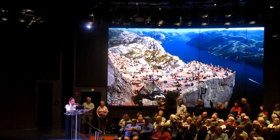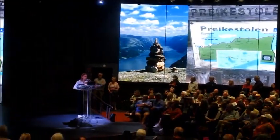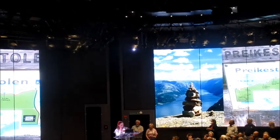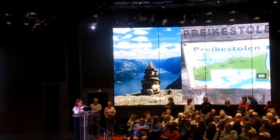So if you wanted to, plan your day, make sure you've got your times right, you can take the famous Preikestolen hike. It is about a 40-minute ride by car or ferry to the trailhead, okay?